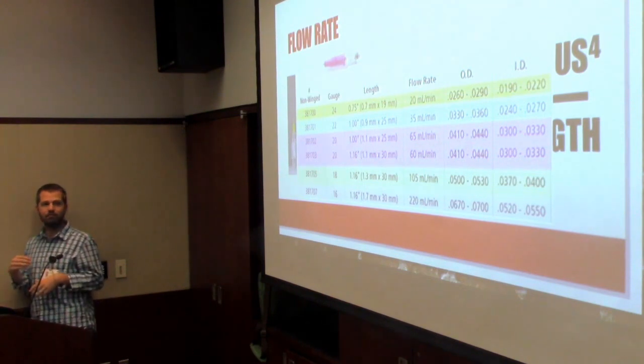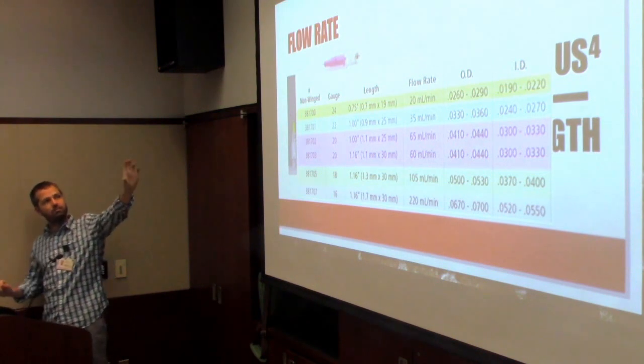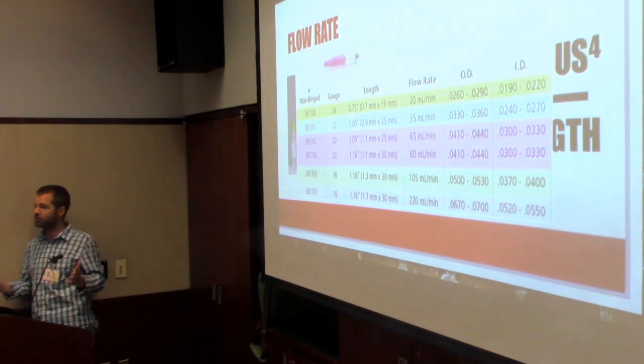But it may also be a safety thing. At a high enough pressure, these things actually shear. The tubing actually pops off at, let's say, that pink section. The tube will actually break at that juncture point. That's the weakest part. And in theory, you could launch a catheter down into someone's bloodstream, and that's another contributing factor.